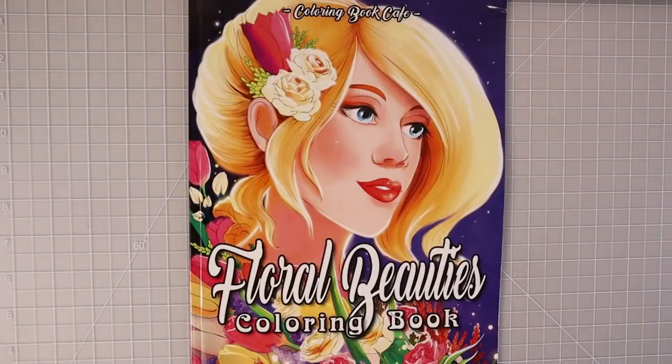Here is another one that I really love, and the reason I love this one is because it gives you a chance to be able to practice coloring skin and coloring hair. It also has a lot of flowers in it, and those are all of my favorite things to color. So this is another one I really wanted to share with you.